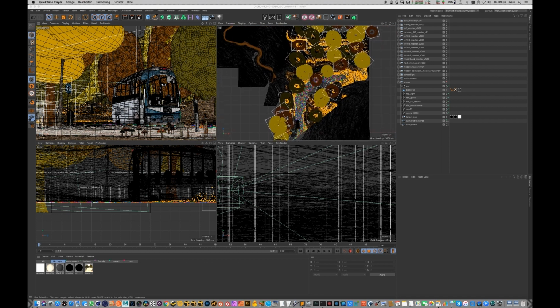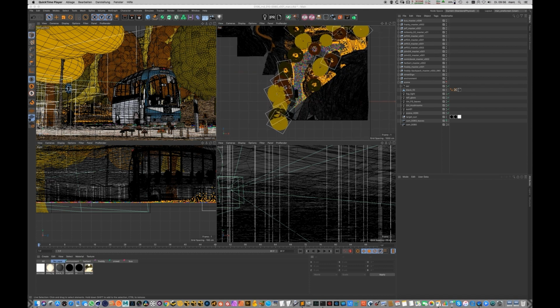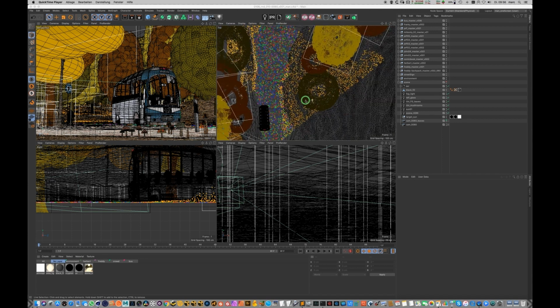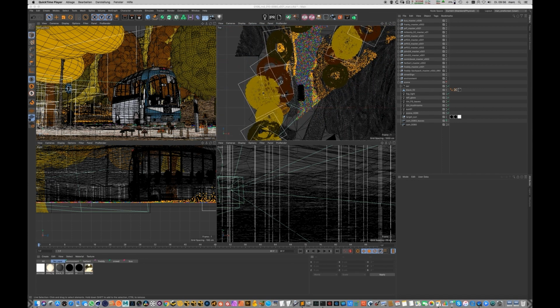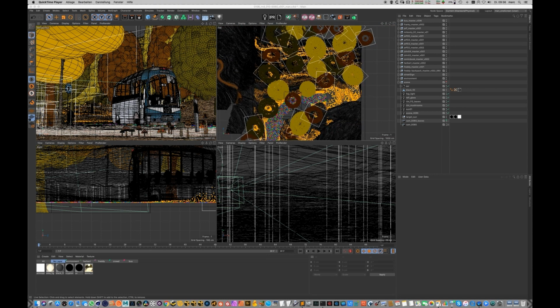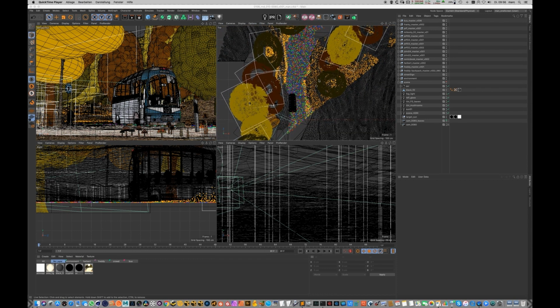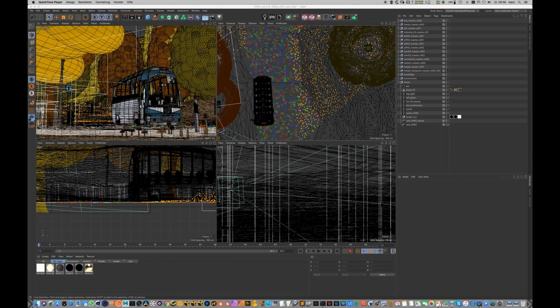As you can see, everything is only built for the camera, so we can't turn the camera around, because it wouldn't look good. I mainly used Mograph to scatter the trees in this scene, and I'll show you in a minute how I did this. And I used a tool called Surface Spread for spreading small elements, like the little stones down here on the road, and the grass on the hills.